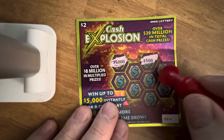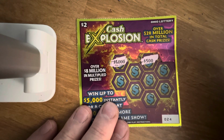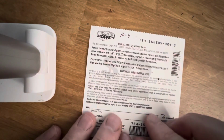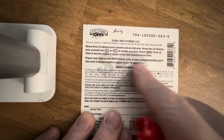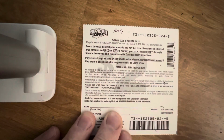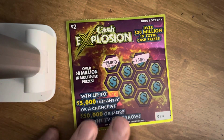$500. And if you haven't watched this, the way you play this is you get 3 like prize amounts to win the prize. 2X or 5X multiplies the prize. And if you get entry 3 times, that's an entry for the Cash Explosion Show for those people watching for the first time. And that's on Saturday nights.